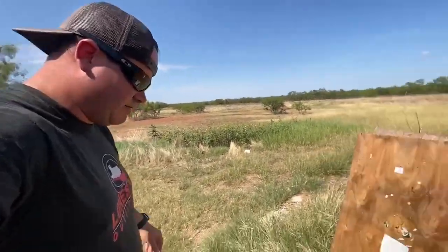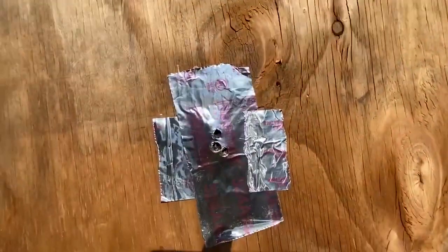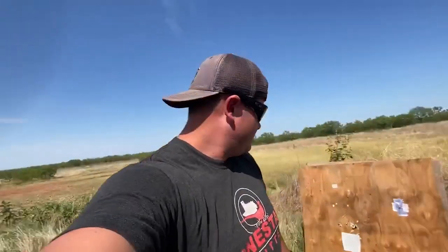All right, guys, check this out. It's not a bad grouping at 100 yards with a thermal that only has 2-minute adjustments at 100. It's a 1-minute group. I'll take it all day.